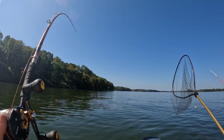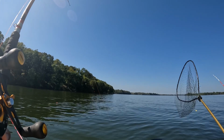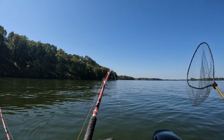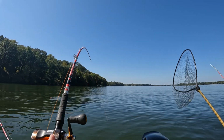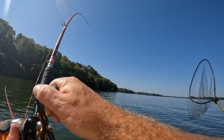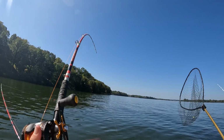Pretty big head piece. I wonder if I was gonna get one on the head today. Everything's been on the body sections. Let's see what we got. He's digging. There's definitely some weight down there. Maybe this is a 40-pound fish I'm after, and then we can go catch some bait.